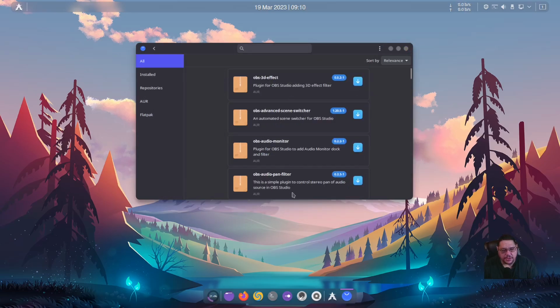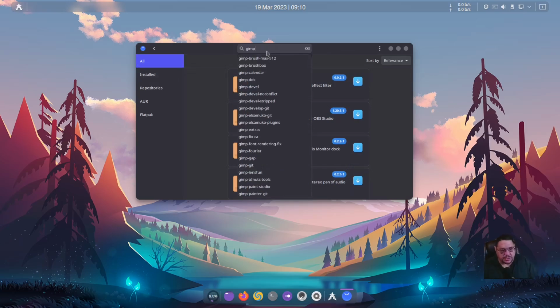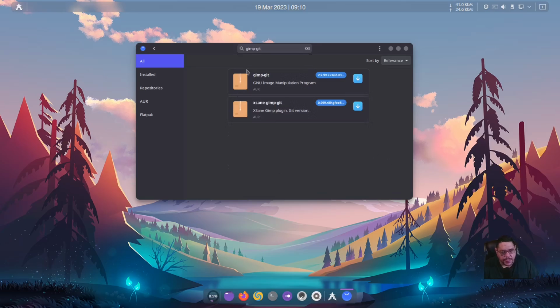Oh, here's the OBS right here. There it is. It all pulled up OBS right there. That's funny. I must have had it clicked on something that I didn't realize. So like, let's check for GIMP, right? It should already be installed. Yeah, here's where GIMP's at. These are other things that you can install for GIMP. Like you can do GIMP Git, and here's GIMP Git right here, and XSane for GIMP. So you can scan documents into GIMP.